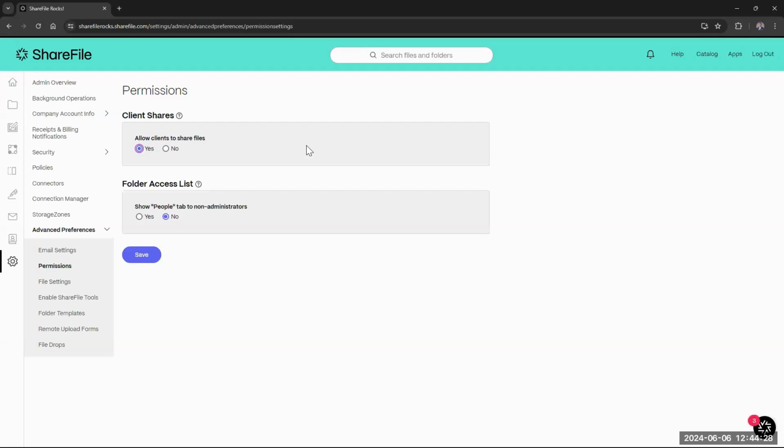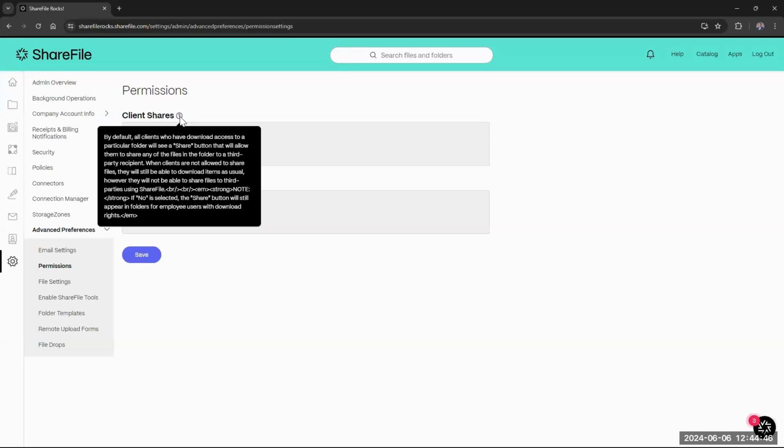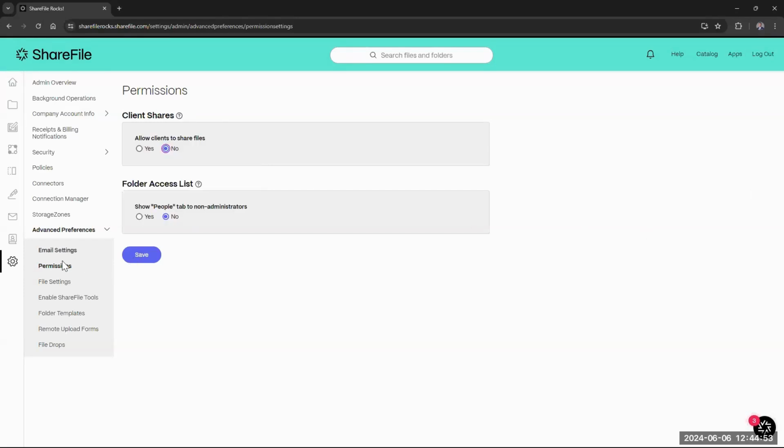Perhaps a previous administrator had this enabled, and you started to see clients, and of course, sharing things out, and you're kind of mystified about that. I want you to take a look at that option there and be sure if you do want that enabled, that is fine. But if not, be sure to select no. And again, that is by default. But we do have a handy tooltip there if you did want to learn more about what they can actually do.